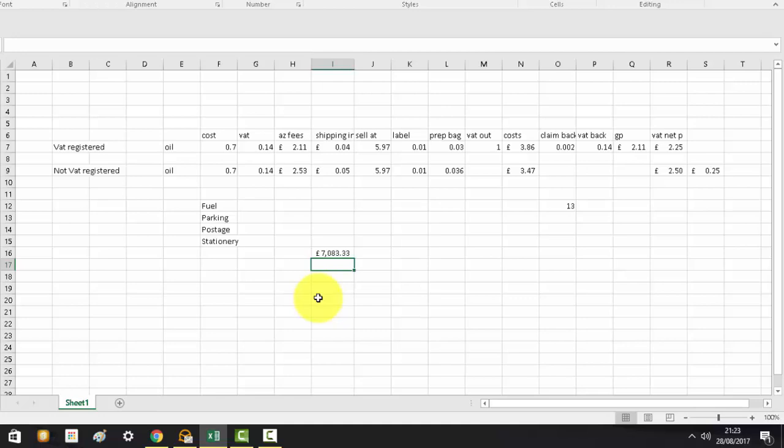be very careful. What you're also going to get when you register for the first time to do your first quarter is the value of any stock on the day VAT registration started will actually probably give you a VAT rebate. And also, you can get that from Amazon as well. Both of those are the subject of another video.